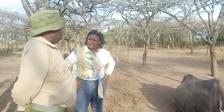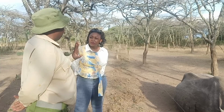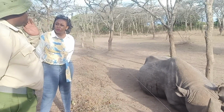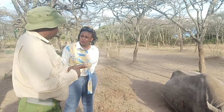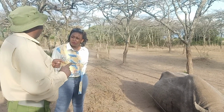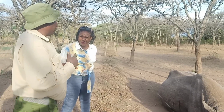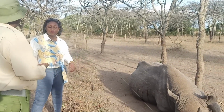Okay, that's one difference between black and white rhinos, remember. Black rhinos normally are very unpredictable. 75% of them are known to charge humans, while 25% are okay. So even on your drive, never get that close to a black rhino. They can even poke. You should have seen this earlier. Yes, they're very aggressive normally.